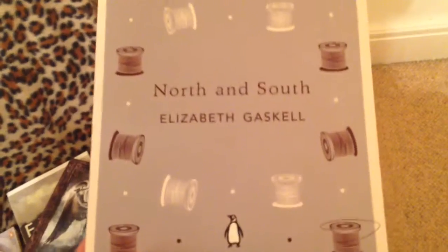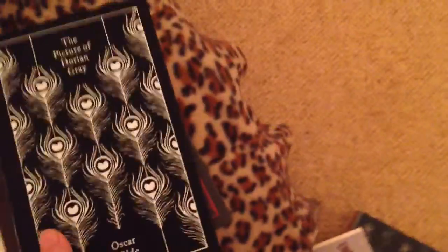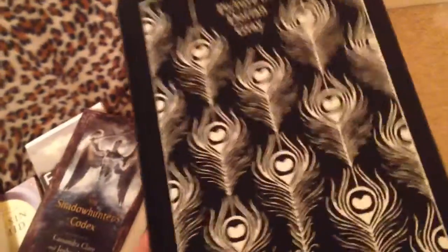Then I got North and South by Elizabeth Gaskell, and that's in the Penguin English Library edition as well. I've never read anything by Elizabeth Gaskell, so I thought I'd start with this. Then I got this as a birthday gift. I asked for it. It's The Picture of Dorian Gray in the Penguin English Library cloth-bound edition. I've read this book before. I absolutely adore it, and I'm really happy to have it in this edition for my collection.